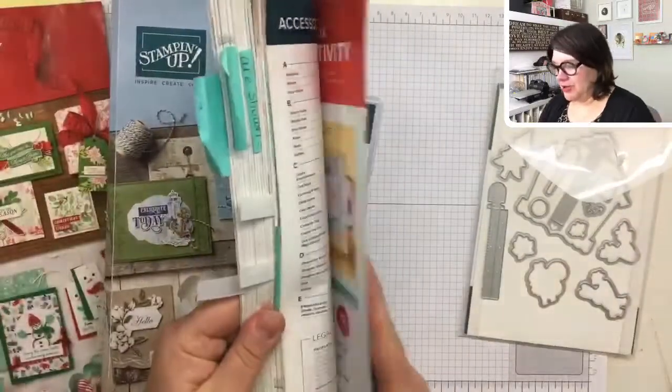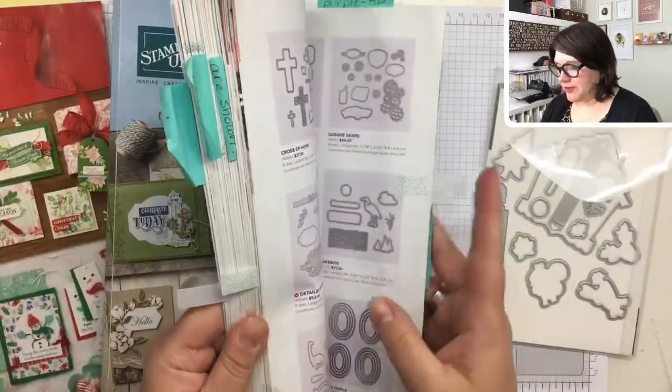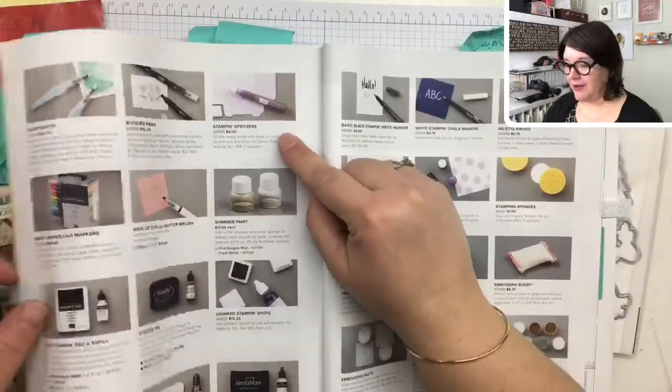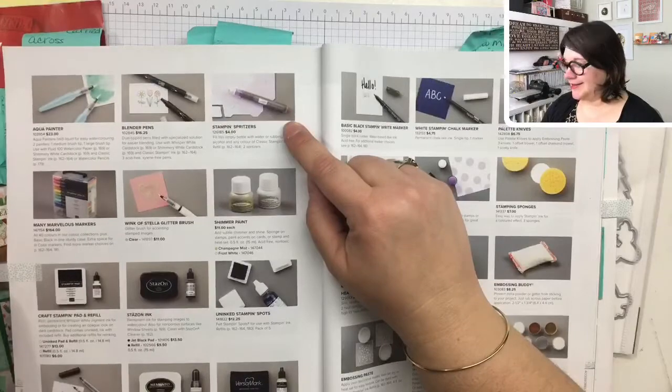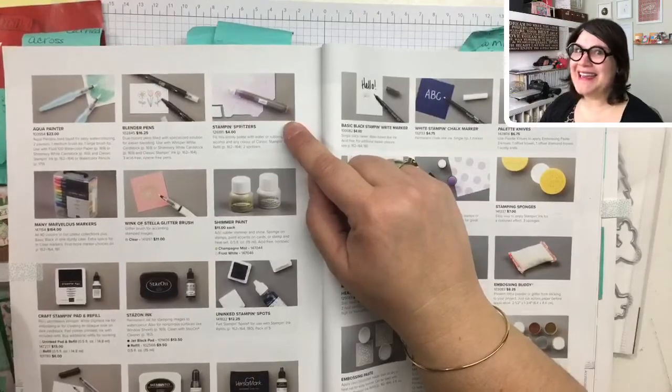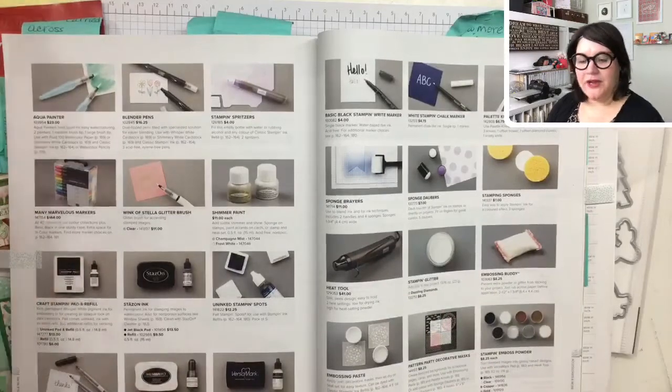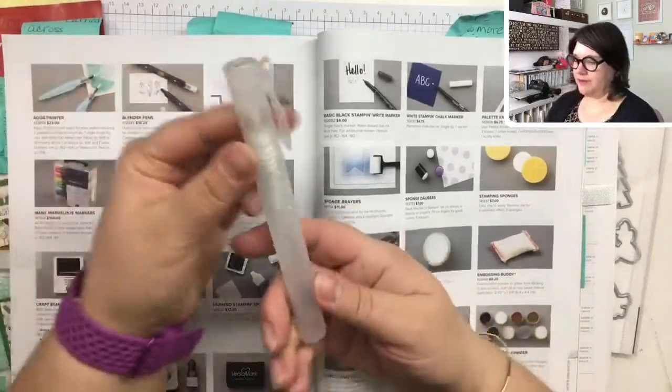Lastly, let me show you where the Stampin' Spritzers are. They are on page 180 of the annual catalog. If you don't have these yet, they're a neat thing to have. I often use them. I just put plain water in them.